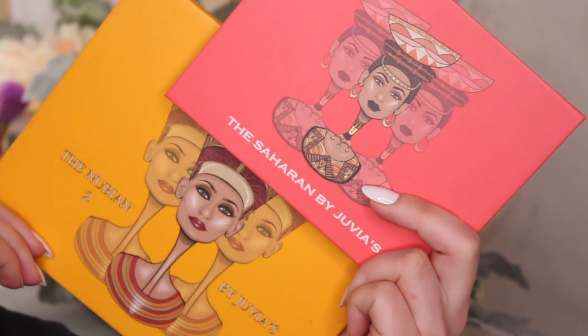And the last two eyeshadow palettes are from Juvia's Place. I hadn't tried anything from this brand before, and the moment I did, I did not regret it at all. Amazing, amazing quality shadows. The metallics in these palettes are butter. They look wet when you put it on your eyes. They're just really, really good.